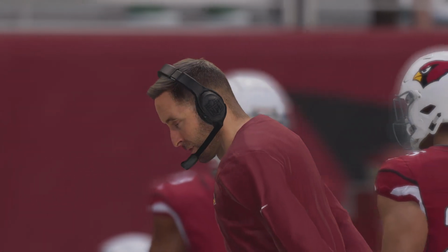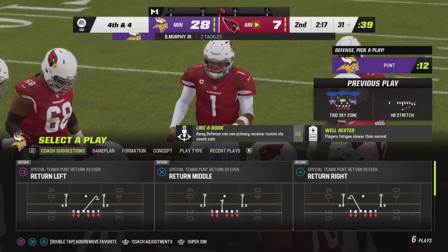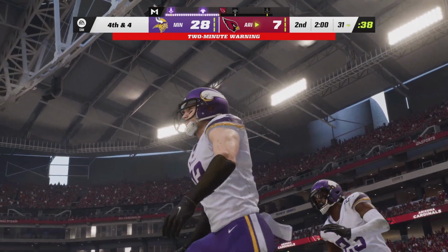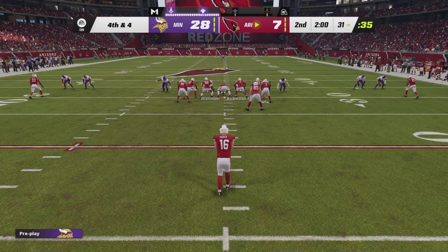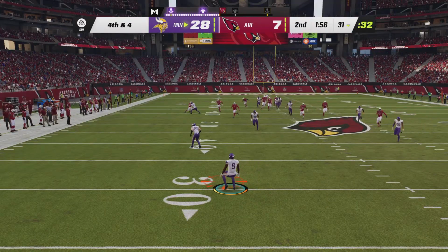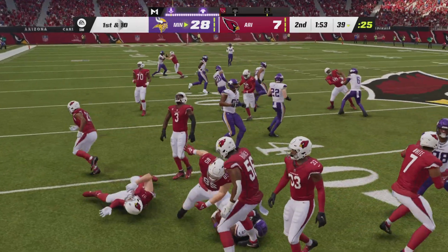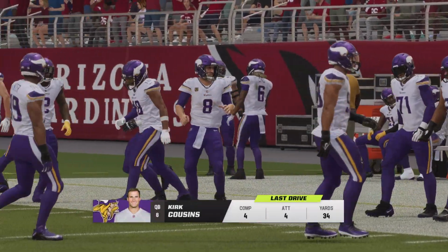The only person happy now, the punter, gets to go out there and show Mom that he gets to play in the game. On 4th down, Matt Hawk is on to punt. On 4th down, Matt Hawk to punt it away. That'll go as a punt of 34 yards that time. And they will take over 1st and 10.